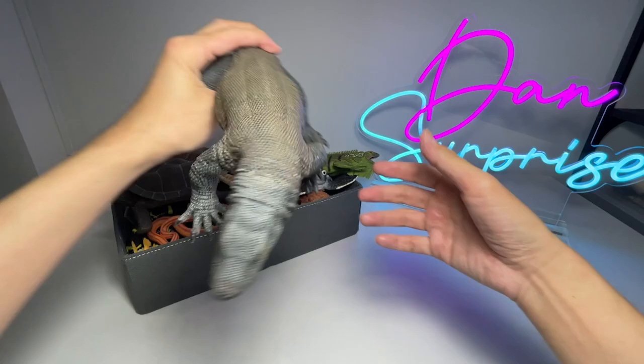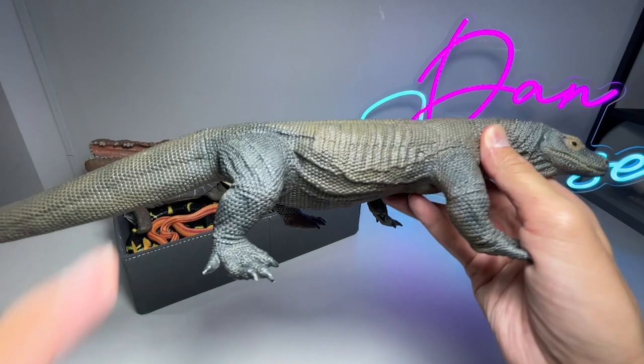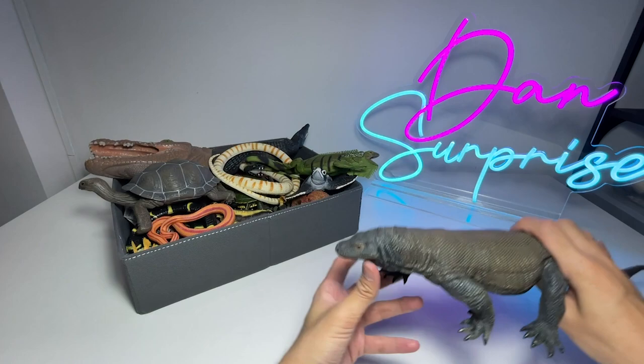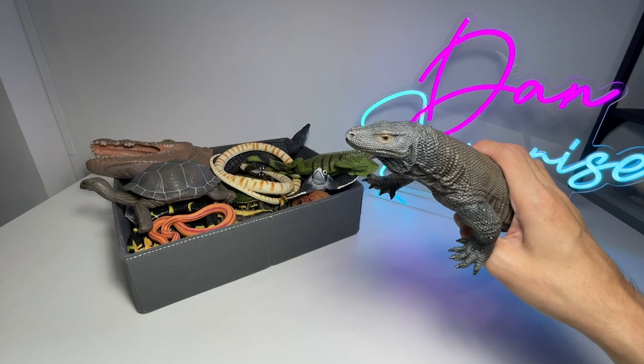If you take a look closely, the detailing on this figure and the paintwork is just absolutely amazing. It looks like an actual Komodo dragon, okay? So you can actually play a prank on a friend by just putting this on the floor and they will be super terrified, I must say, because it looks like an actual real Komodo dragon, like a mini one, okay?